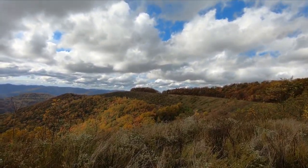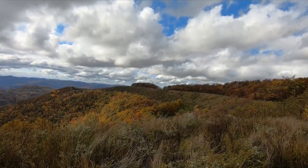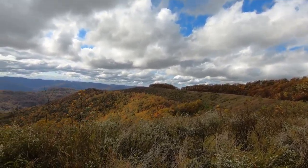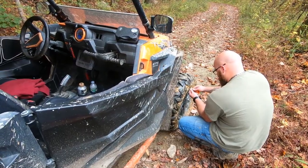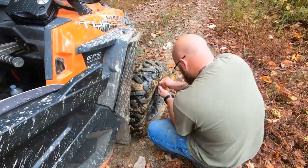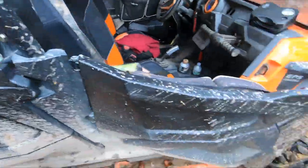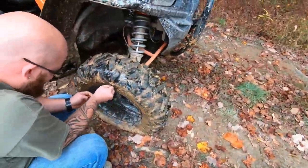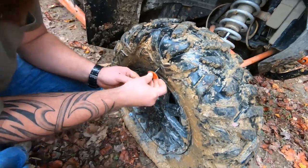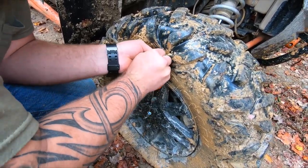I'm hoping the video captures the beauty of this. Fall colors are pretty. No, it's nice. You only get to see them once a year. Legendary. Well, wherever we're at, we're supposed to be following the right trail. We just dinged a rock. Popped a sidewall, but fortunately, we got ourselves a sidewall slug.